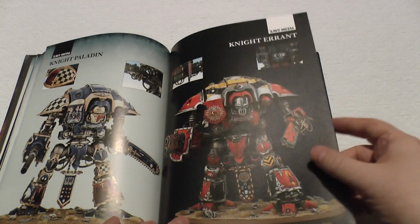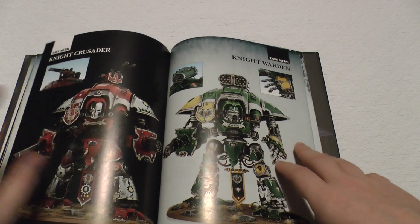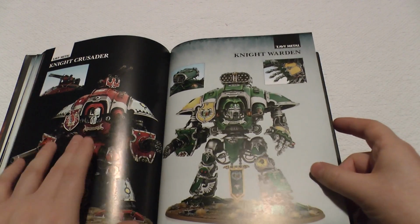And then some heavy metal painting. They're not new pictures, they've had them for ages. These are slightly new though. You've got the Crusader and the Warden.